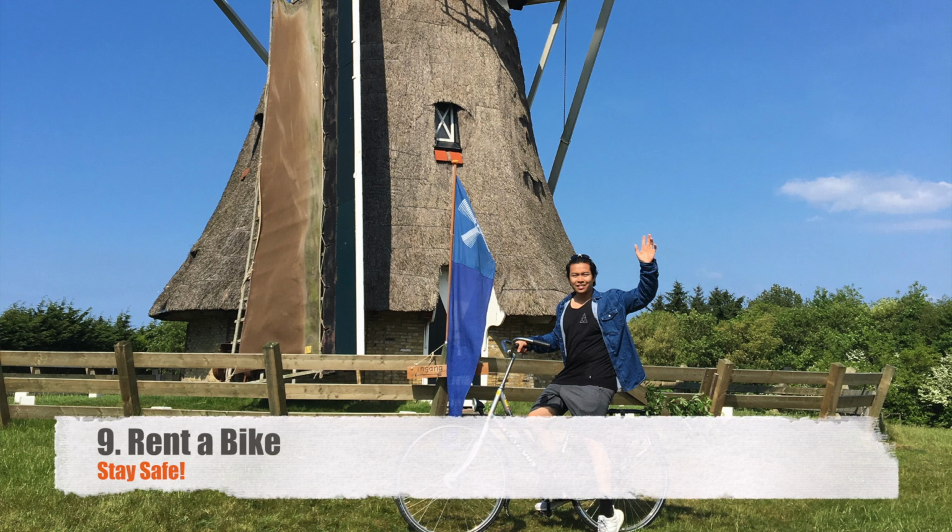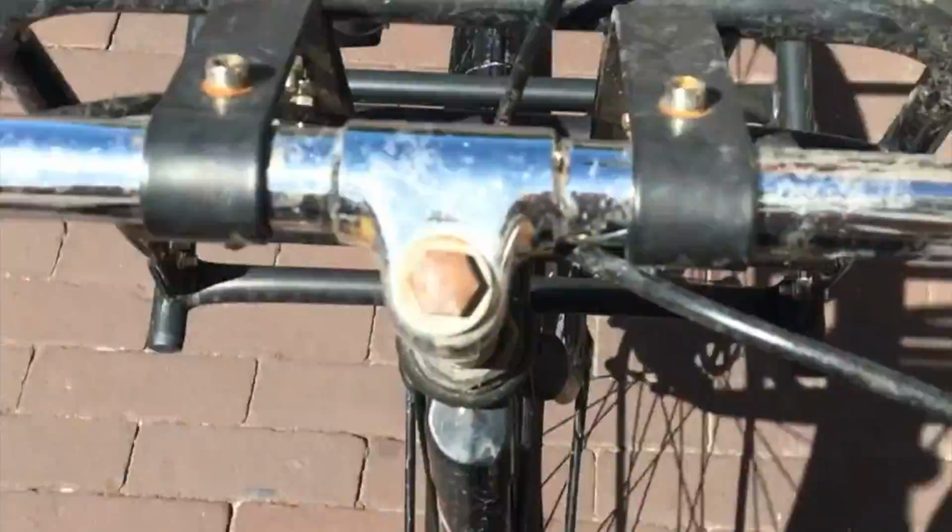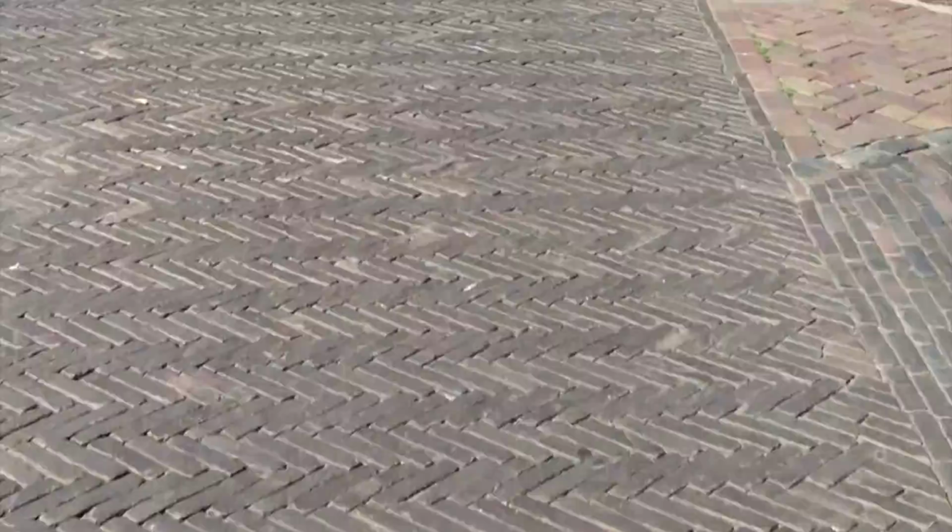Last thing I recommend you guys do is to rent a bike and bike around the city and experience all the sights and pretend like you're Dutch. Just kidding, but if you aren't an experienced biker, you probably shouldn't do this because Dutch bikers are pretty professional and their main mode of transport is pretty dangerous if you actually don't know how to bike or if you're not good at it. But if you do, make sure to follow the rules and signs.